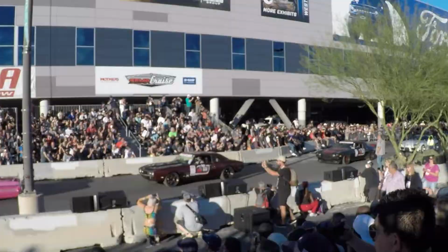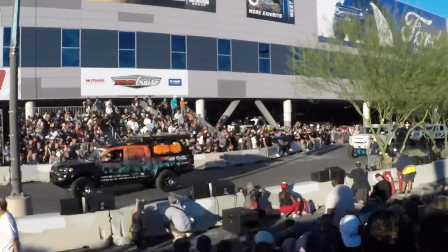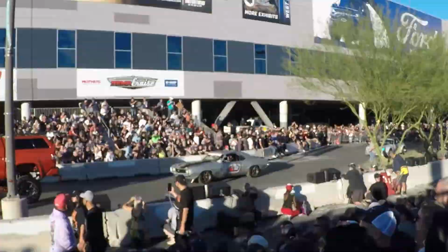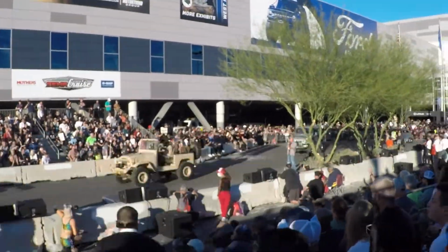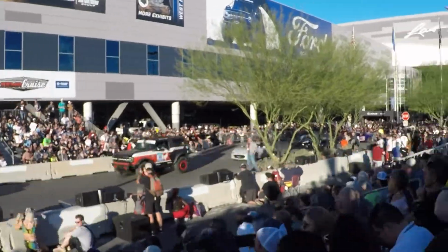I know there's kind of a joke about the SEMA builds being incomplete, but the organizers really try and encourage individuals to have a running, driving vehicle that you can literally drive out of the show at the end of it.